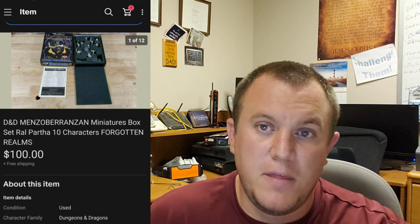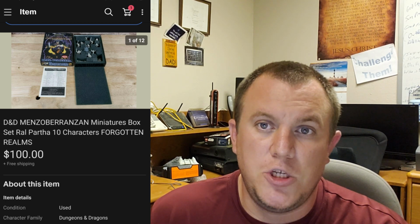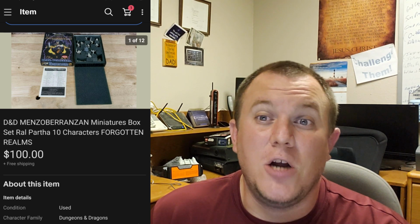D&D, this is a Ral Partha miniatures box. The box kind of looks a little jacked because it's missing some of the foam in there where all the pieces go, but all the figures are present, plus there's I think 1 or 2 extra figures. Got this from Storage Unit Guy, and I took a best offer of $100 shipped on it. Great deal, super happy with that.